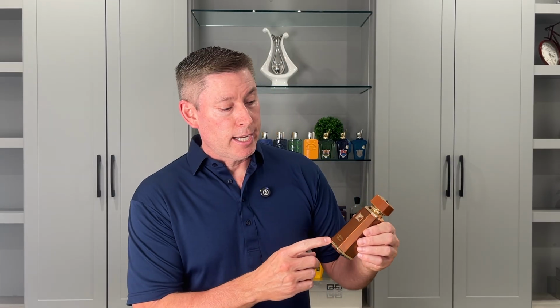Next up, we have Liquid Brune by French Avenue. Now this is a clone of Parfums de Marly's Altair. This is a really nice bottle, and it comes with a classy jewel in the front and on the cap. Nice. And you know, that's something that they've been doing. It just screams class. But Parfums de Marly's Altair is actually one of the most sought after fragrances on the market right now. And this does a great job of replicating that fragrance.